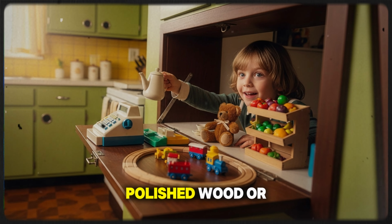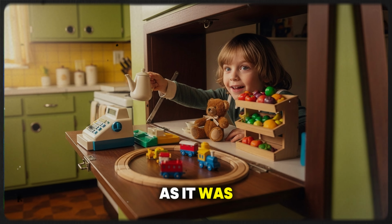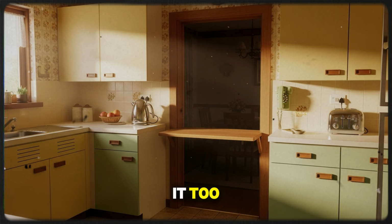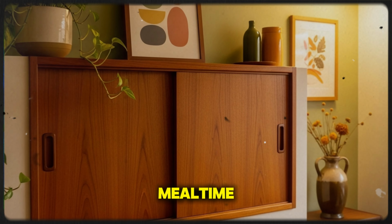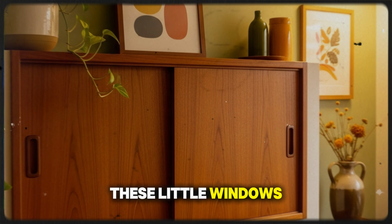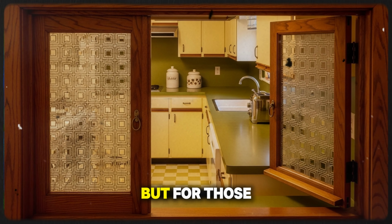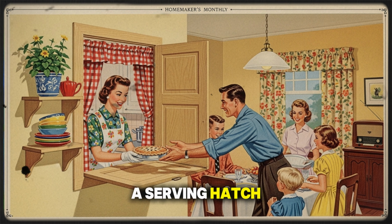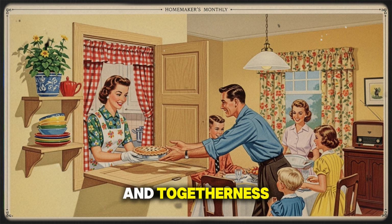Often framed in polished wood or patterned glass, the hatch was as much a design feature as it was functional. Children loved it too. It was the perfect stage for a game of shop or puppet theater when it wasn't mealtime. As open-plan living became popular, these little windows were bricked up or knocked down, vanishing from modern layouts. But for those who remember, a serving hatch was more than a hole in the wall. It was a bridge between cooking and togetherness.